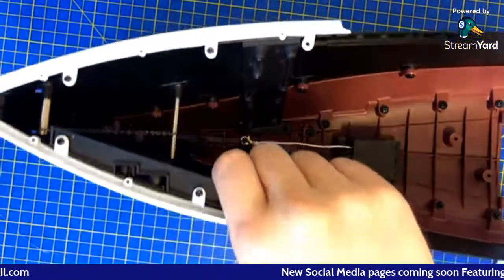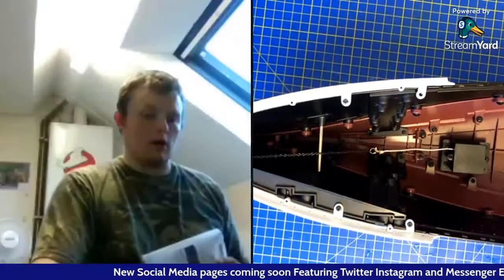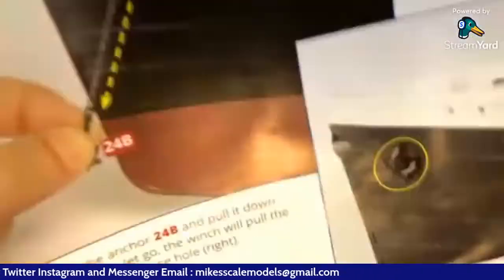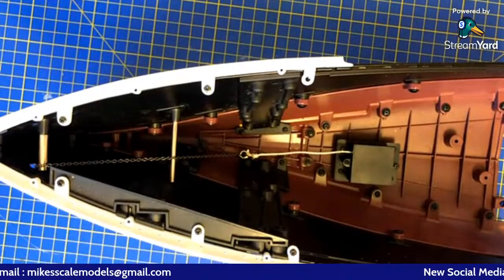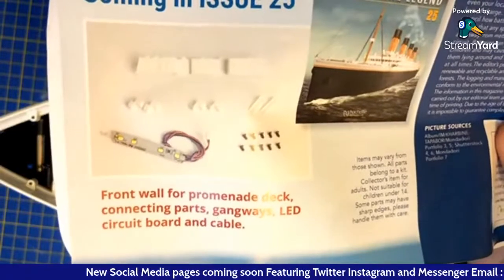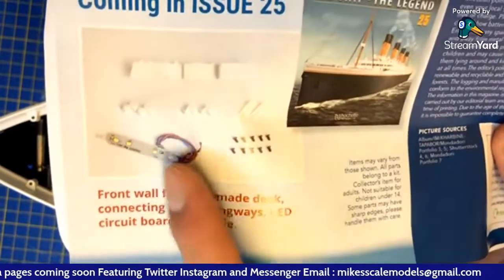But this is a wonderful, wonderful model, and I really do enjoy working on it. So yeah, another issue. Let me just go back to this. Coming up next week, we're doing a little bit of deck work by the looks of it, because we've got the front wall promenade deck, connecting past gangways, LED circuit board and the cable, and I love electrics.